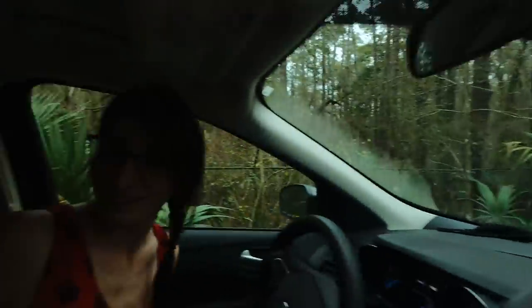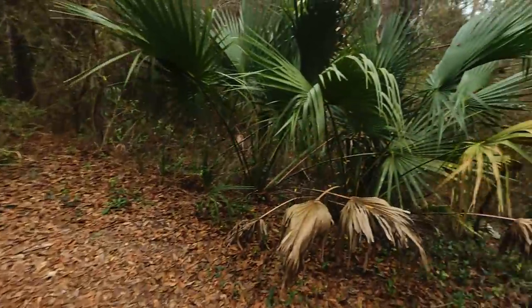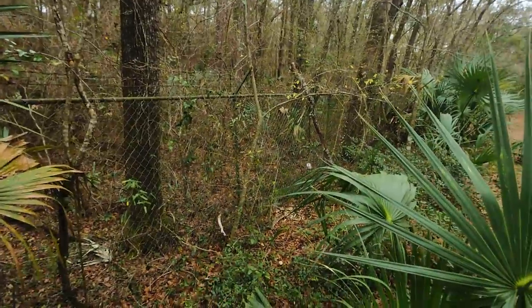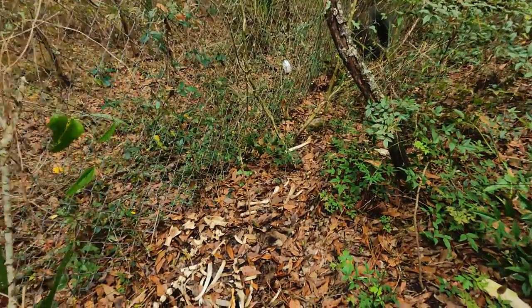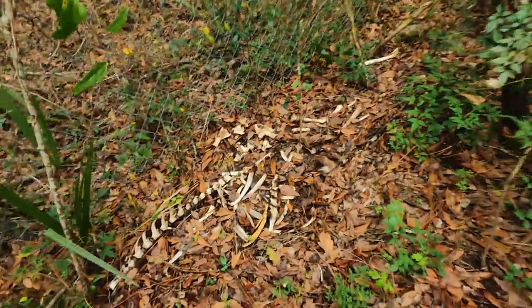We just parked it. And what did you say you see? There's already bones right here. Already bones. Yeah. All right. Here we go. Let's see what these bones are that Bree is seeing. Oh, probably deer. Yeah, I see them down there. Yeah, it looks like deer. It's hard to tell. That is deer. Yep. You can see that.